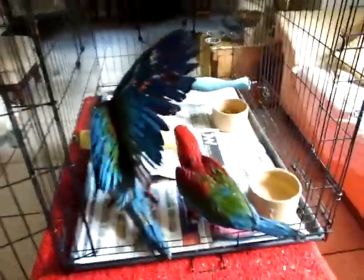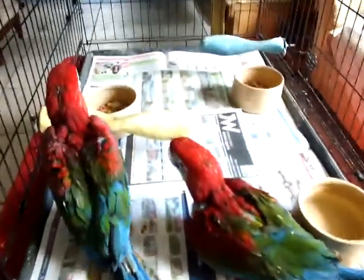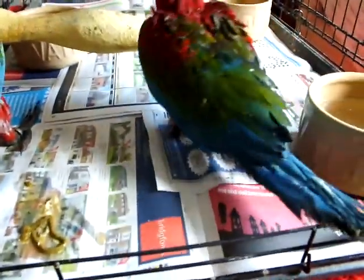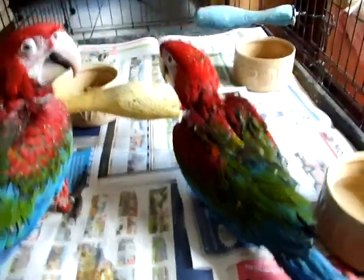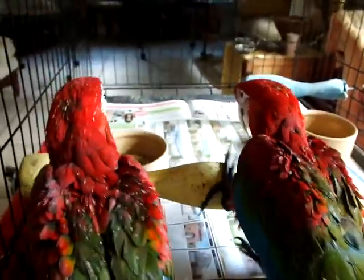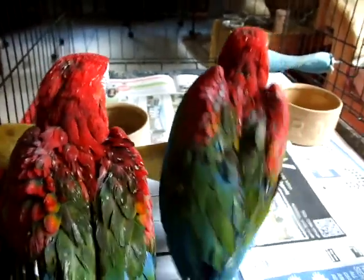They're a bit scruffy at the minute and they want a good shower. I don't like giving them a shower until they get a little bit older. Just starting to go on this little perch.